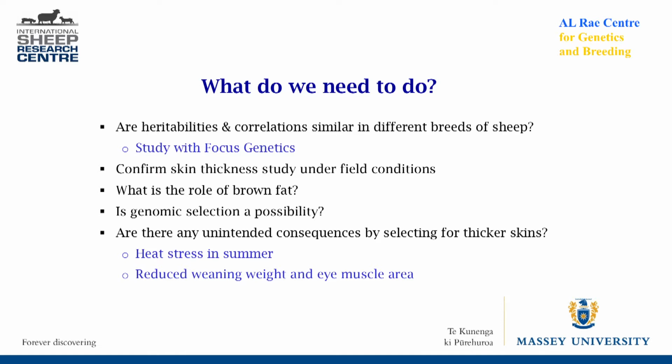So maybe there's some stabilising selection happening. For example, do the thicker-skinned animals get heat stress in the summertime and therefore they can't breed as well? I mean, I don't know, I'm just putting these up there. And we've also got to be aware that we could reduce weaning weight and the eye muscle area.